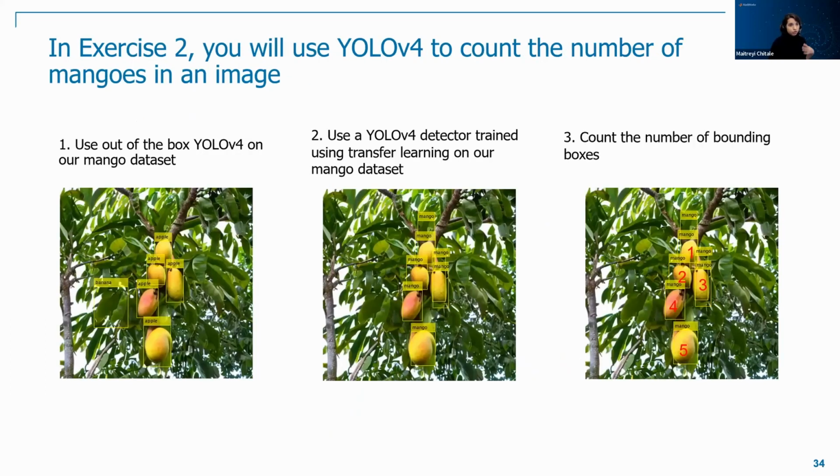In exercise 2, you're going to use YOLO v4 to count the number of mangoes in an image. The first part of the exercise, we're going to use an out-of-the-box YOLO v4 model, which has not been trained on a data set of mangoes, to see what outputs we get. What I want you to look for in this part of the exercise is what has the model already learned? How does it know that these are fruits? Like what visual characteristics do you think it is looking for when it's detecting those boxes around fruits? So is it that there's a lot of green background, and when there's an orange blob around those green backgrounds, it's like, is that a fruit? So those are some of the things that you want to look out for in the first part of the exercise.